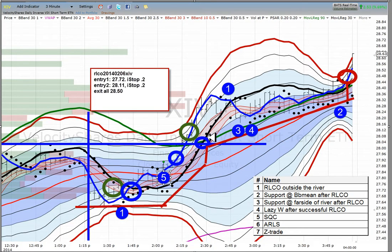The rest of the day in context, this was that second entry. That was the RLCO we talked about. I see this price action here is both a 3 and a 4. It's finding support at the far side of the river after an RLCO. It comes up and now finds support at the river. It's also a lazy W after a successful RLCO. So this was an RLCO position 1 to an RLCO on the far side.